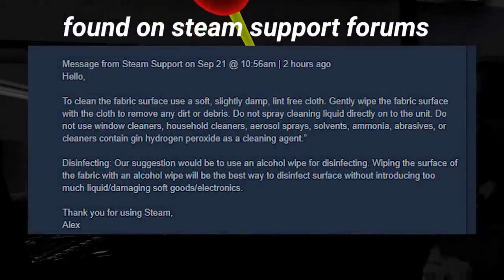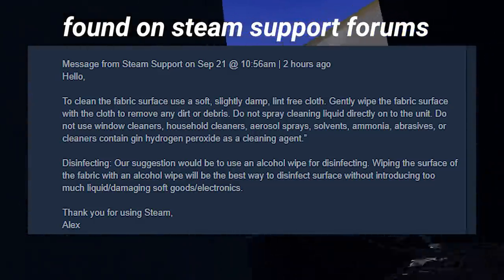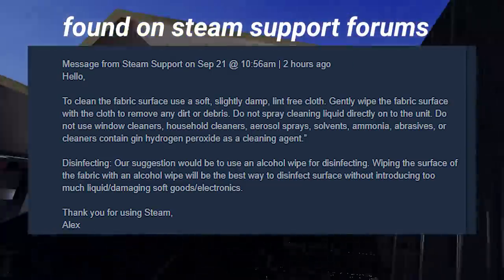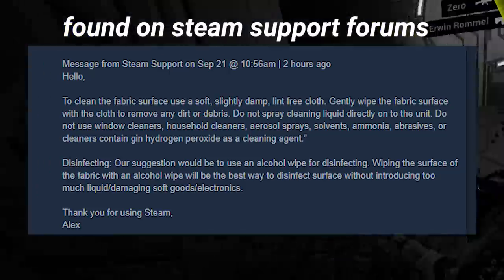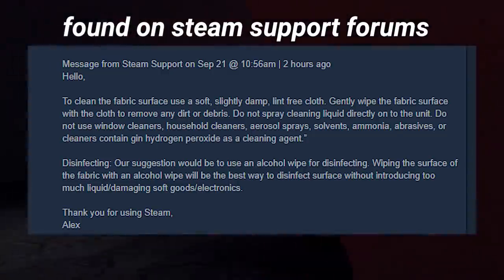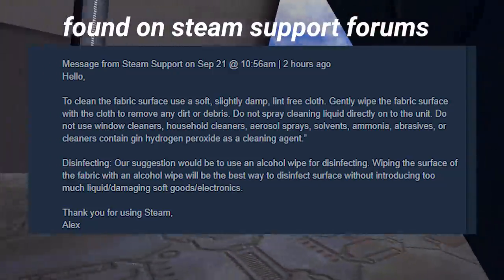To clean the fabric surface, use a soft, slightly damp, lint-free cloth. Gently wipe the fabric surface with the cloth to remove any dirt or debris. Do not spray cleaning liquid directly onto the unit. Do not use window cleaners, household cleaners, aerosol sprays, solvents, ammonia, abrasives, or cleansers containing hydrogen peroxide as a cleaning agent. Disinfecting, our suggestion would be to use an alcohol wipe.